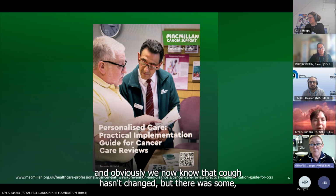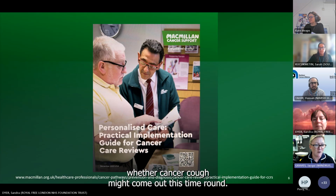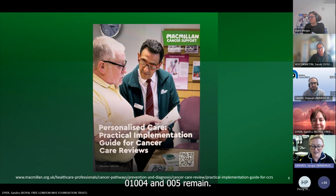And obviously, we now know that QOF hasn't changed, but there was some discussion whether Cancer Cough might come out this time round. But I'm sure you've all seen in the last week that Cough and CAN 001, 004 and 005 remain.